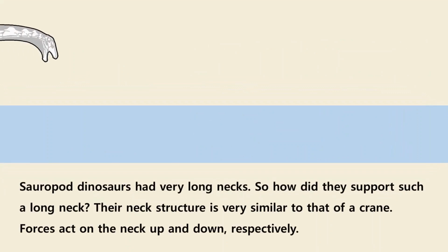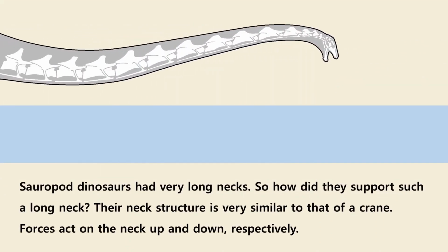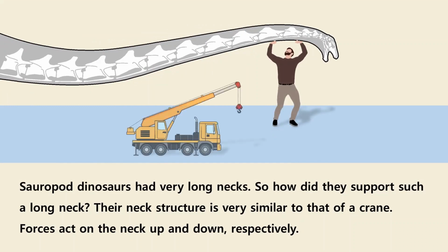Theropod dinosaurs had very long necks. So how did they support such a long neck? Their neck structure is very similar to that of a crane. Forces act on the neck up and down, respectively.